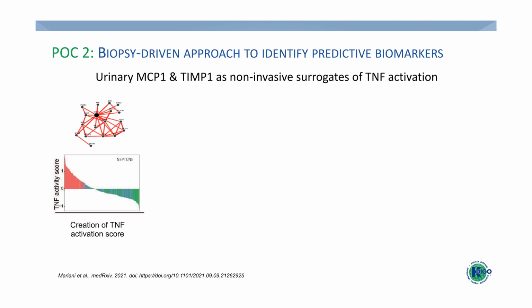They have a higher TNF activation score. But on the left side, all the green and blue colors are the patients from cluster 1 and cluster 2. As you can see, there is a huge variation of TNF activation in those 200 patients.